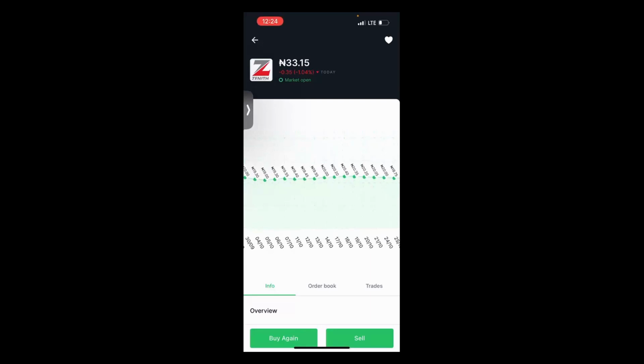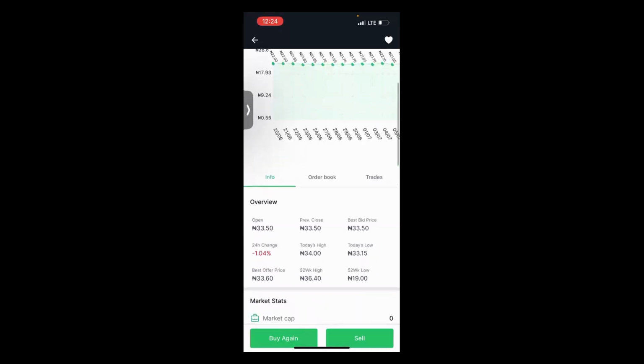So what we did from last year, 1st of August, to now is here. If you just keep scrolling, you will see everything from last year, 1st of August to today. Then going down, you see the overview of the market. So what is currently happening in the market? You can see that the stock opened at 33.50. Then the previous closing price was 33 naira 50 kobo. Then the best bid now in the market is 33 naira 50 kobo.